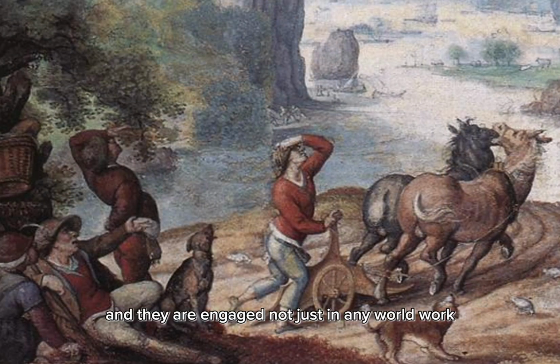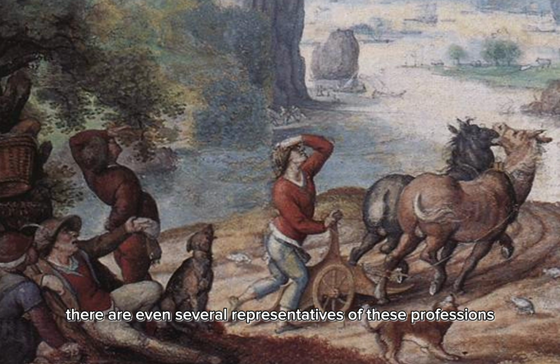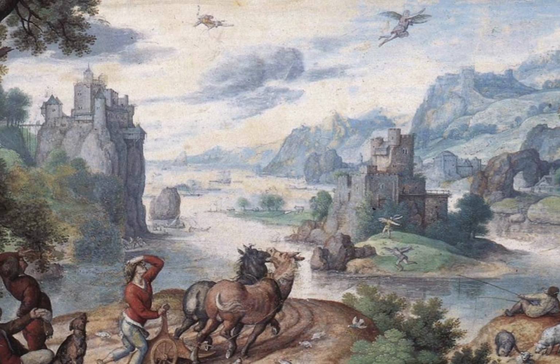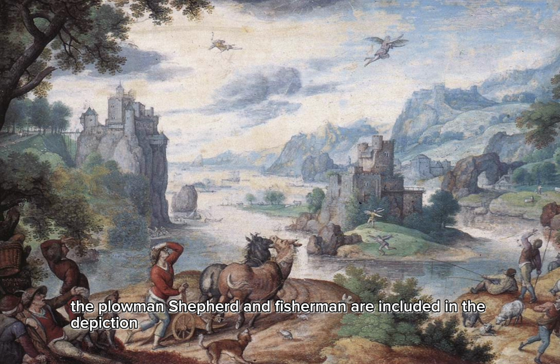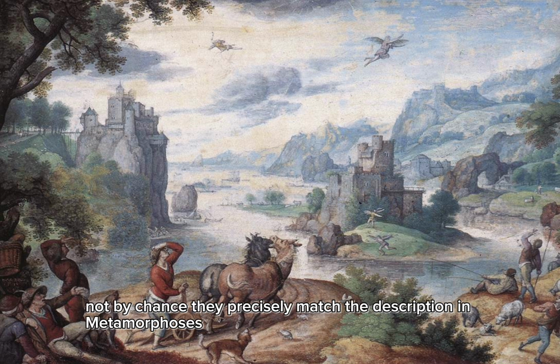And they are engaged not just in any rural work, but in 3 specific ones: the ploughman, shepherd, and fisherman. There are even several representatives of these professions: several fishermen, several shepherds. These scenes correspond to Ovid's text, where it is mentioned that people stop their activities to watch those flying across the sky, as if they were new gods. The ploughman, shepherd, and fisherman are included in the depiction not by chance. They precisely match the description in Metamorphoses.